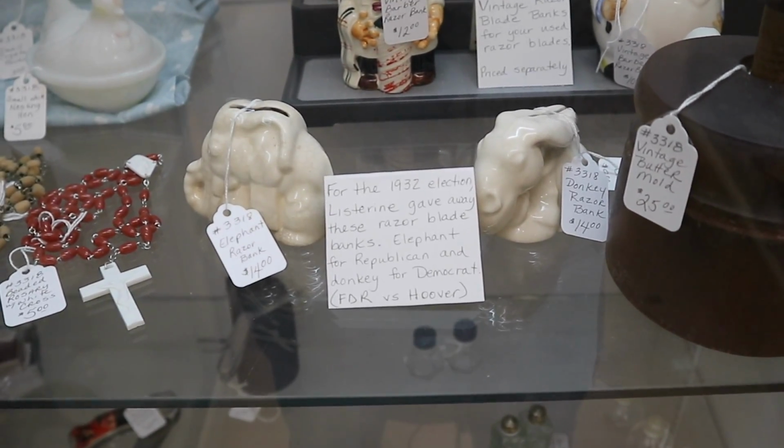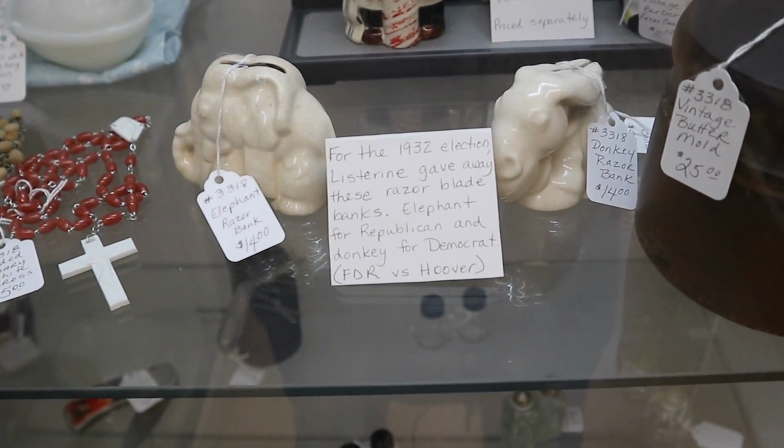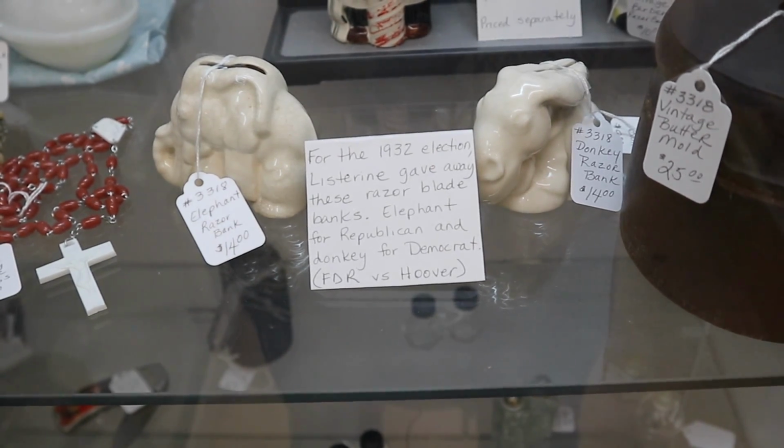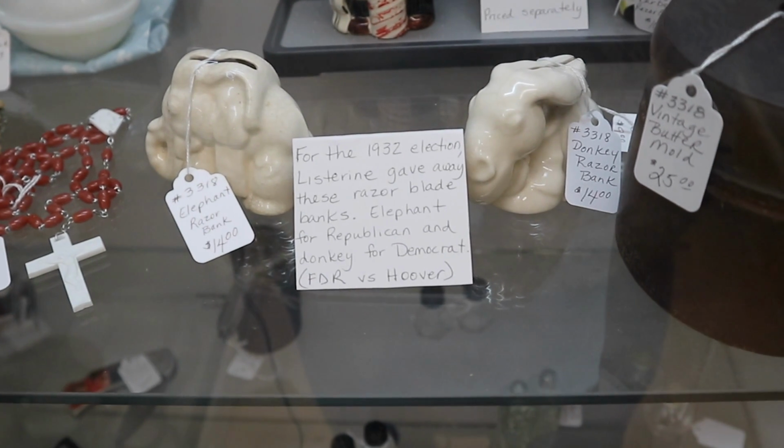Well, this is an election year, and I haven't run into these for a long time, so I wanted to show. These are the elephant and donkey razor banks. These were given out by Listerine, and this dealer says it was for the 1932 election. I think they did it in 36 as well.